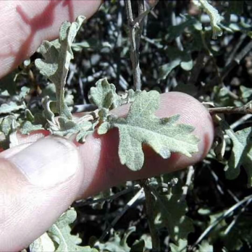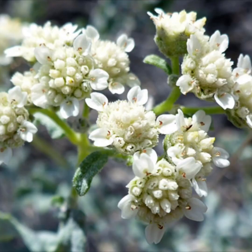Here's a close-up of one of the leaves that are very tomentose and highly divided. And here's a close-up of one of the flowers that's white with very small ray flowers.